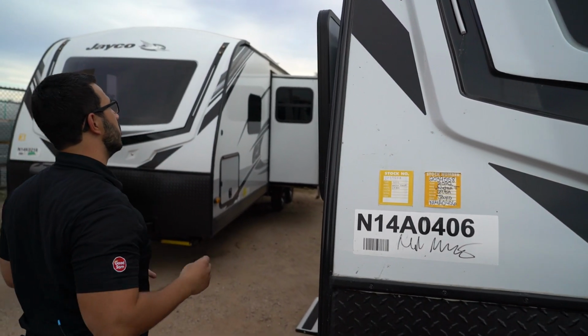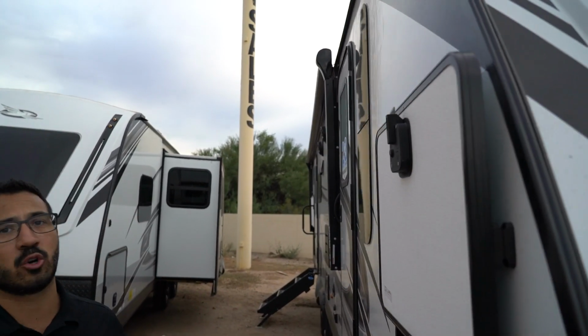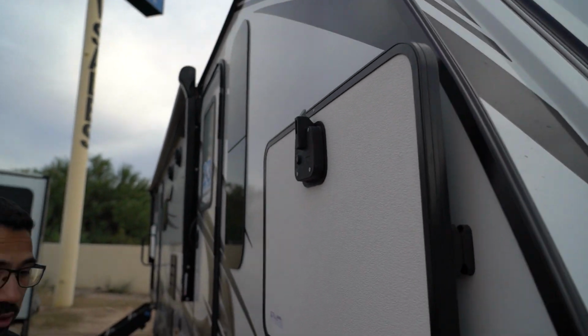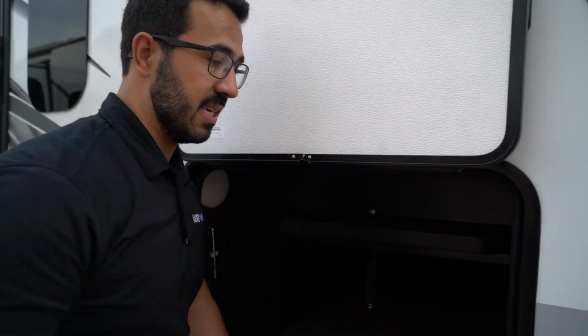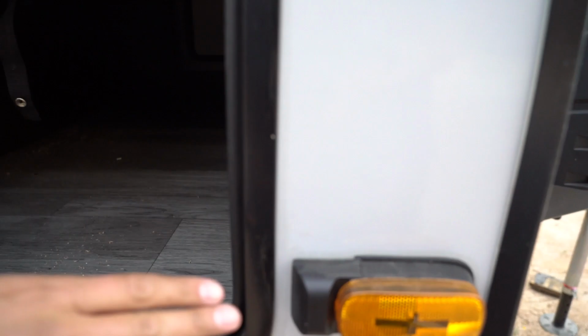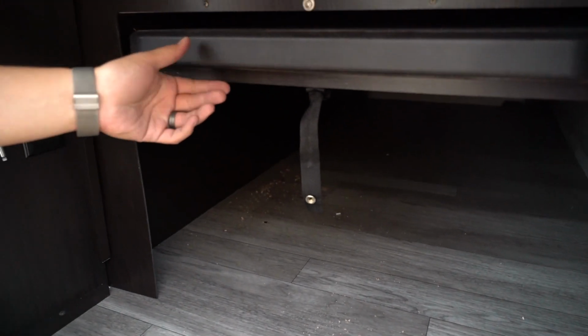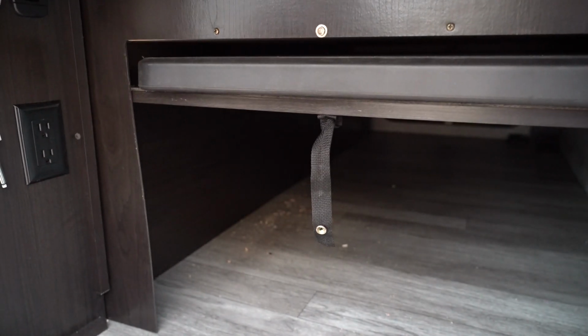And of course, up on the roof, you have the Magnum roof truss system, which is about 50% stronger than some of the other roofs out there. You will also see the side view camera prep if you want side view cameras. And then in the pass-through right here is a portable table. I love that. No matter where you're at, you can have a picnic table.